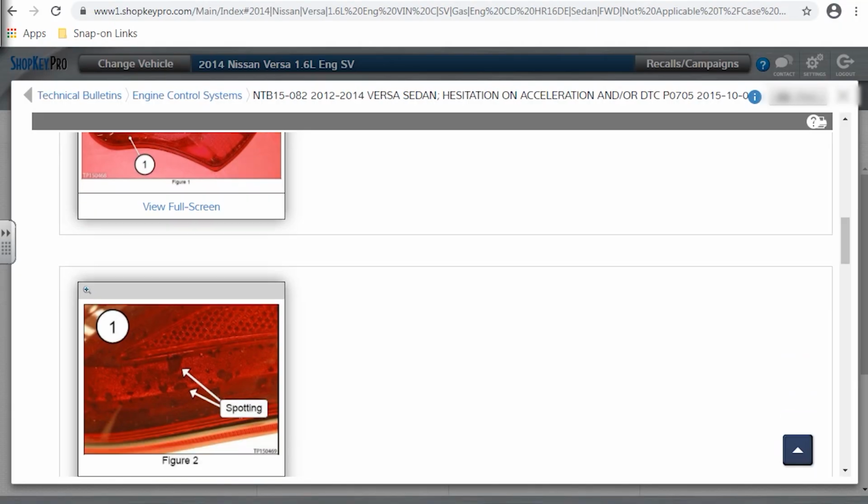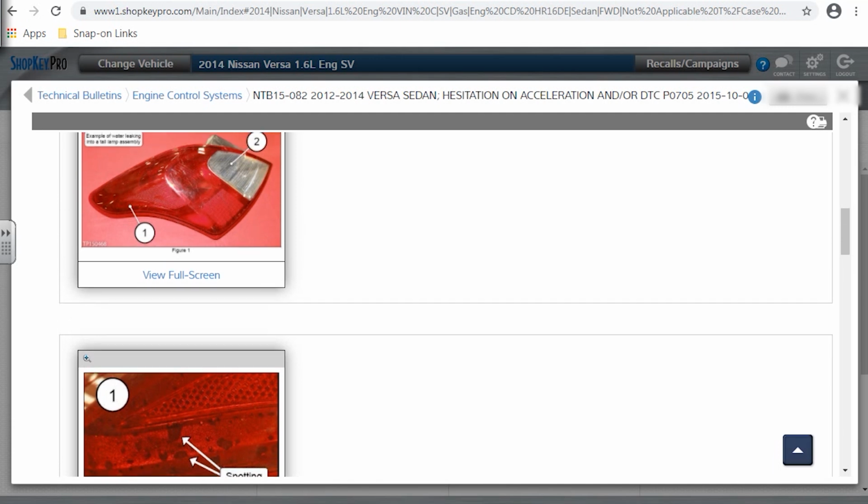Okay, so remember brake lights are in here too. Remember in the code description it mentioned the brake lights, I think. Why would that set a 705 code? Look at that. This is a great bulletin.